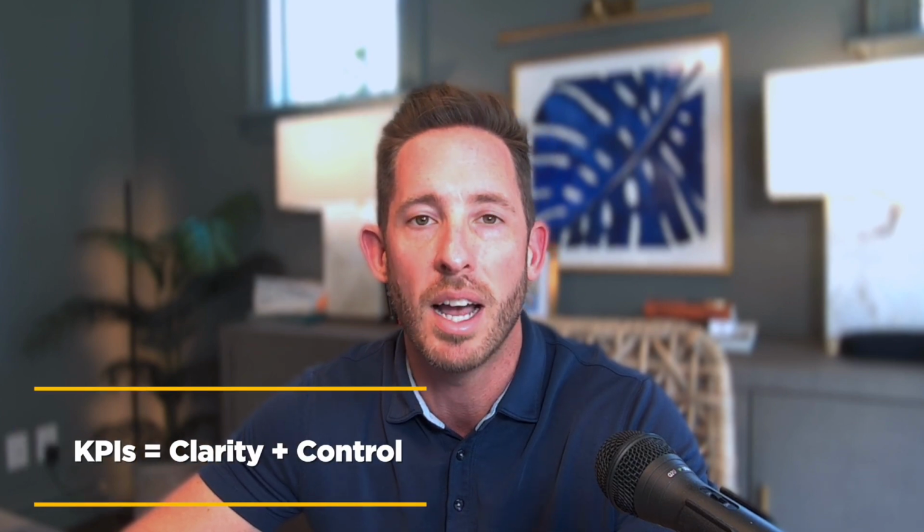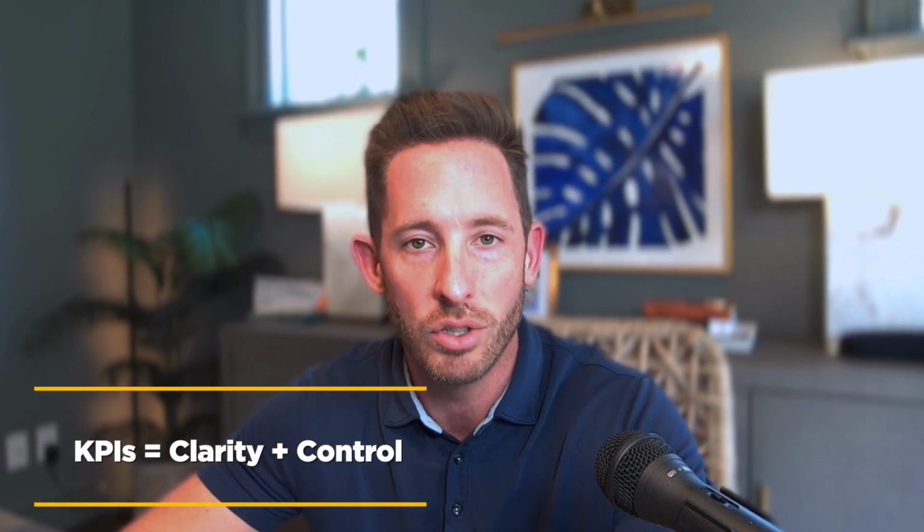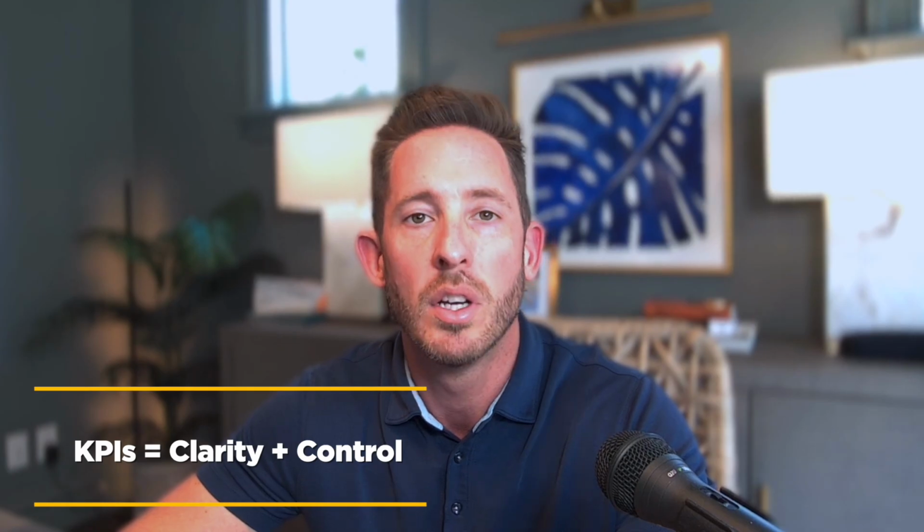Here's the takeaway, guys. Without KPIs, you're not managing a benefit strategy. You're just reacting to renewal numbers. KPIs give you clarity. They show you whether your plan is trending above or below inflation, whether employees are using benefits the right way, and whether the dollars that you're spending are actually improving outcomes.